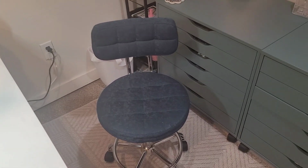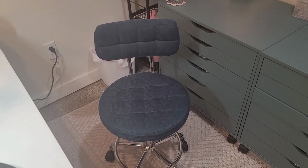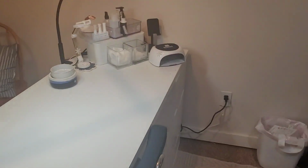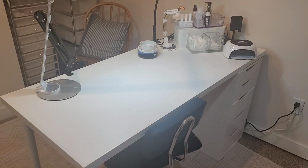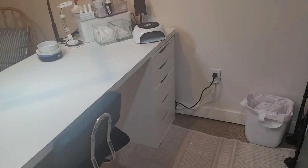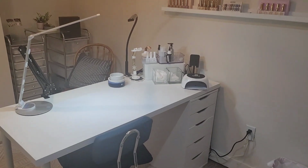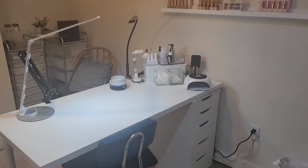The only problem I have with this chair is that it hurts my butt if I sit on it too long. So I have a cushion that I put on there, and it just stows away nicely. I just love clean lines. I love everything looking very, very clean. That's my nail desk as well. So yeah, that's from this angle.